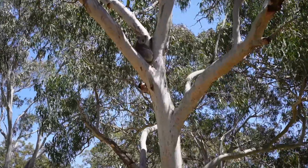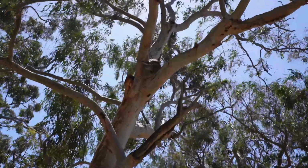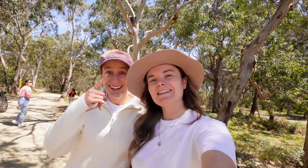So worth it. We've never seen koalas in the wild. Like we said, it's incredibly hard to see them because they're up in the tree. But if you are in this area or doing this route, you have to come to Raymond Island, even for an hour or so. It's worth spotting one of these guys.